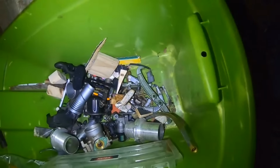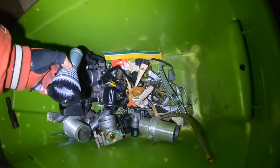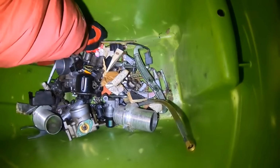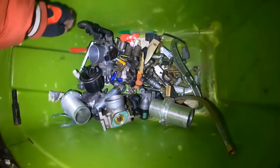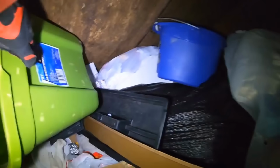And the whole point of using a little two-wheeler is to be in and out as quick as possible and to not attract attention. And if you're dragging around a trailer full of stuff, I mean, it's about the worst possible thing you could do. That appears to be all scrap metal in there. So, oh boy.